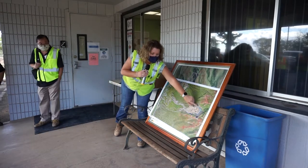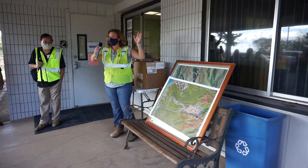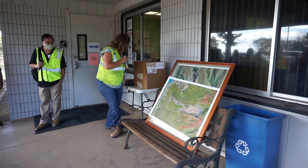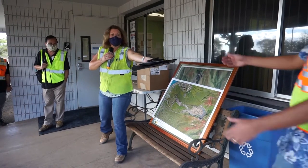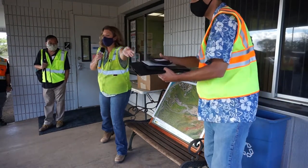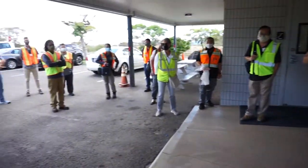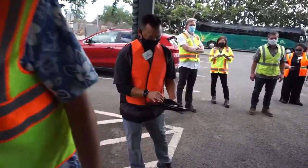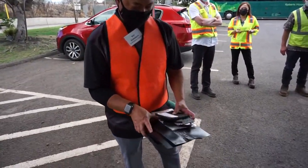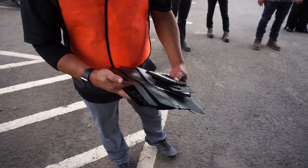Also on this map, you can see the green areas. That is the liner. As we go up the side slopes, we do line. I can pass the stuff around a little bit. These are the lining materials. We lay these materials down twice, in sequence, so that if anything should ever get through the liner, you have a second layer to stop anything from getting into the surrounding groundwater or environment.